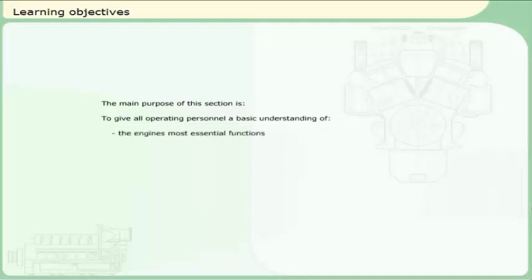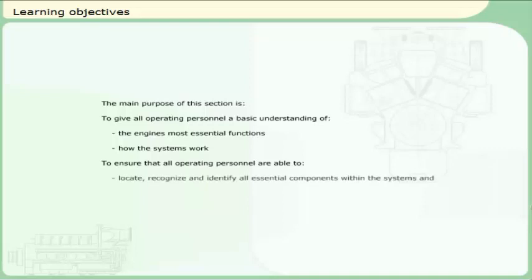The main purpose of this section is to give all operating personnel a basic understanding of the engine's most essential functions, how the systems work, to ensure that all operating personnel are able to locate, recognize, and identify all essential components within the systems, and execute the daily, weekly, and monthly inspections and maintenance routines.